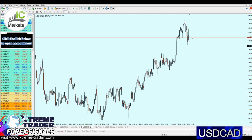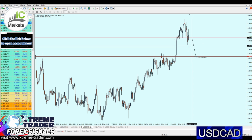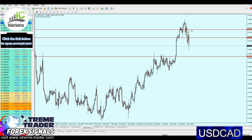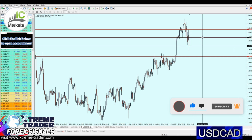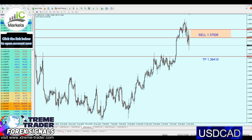1.37526. Therefore, if that happens, the target has got to be placed right here at the absolute nearest resistance level to the entry at 1.36410, which means we will be expecting 111 pips profit from this signal. Meanwhile, the safe zone won't be ranging higher than the real level of resistance at 1.38009, which means the safe zone is going to be ranging for about 48 pips against 111 pips of profit. That's everything for the USDCAD.